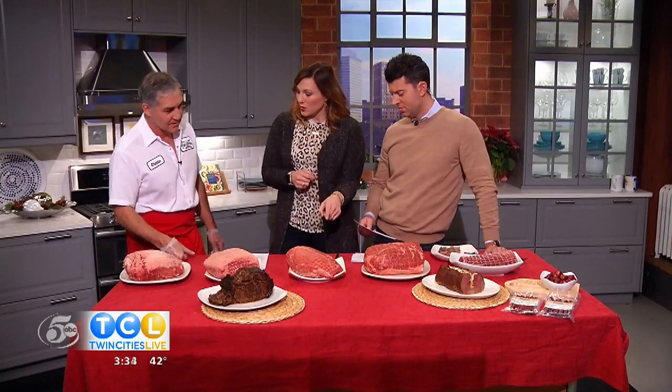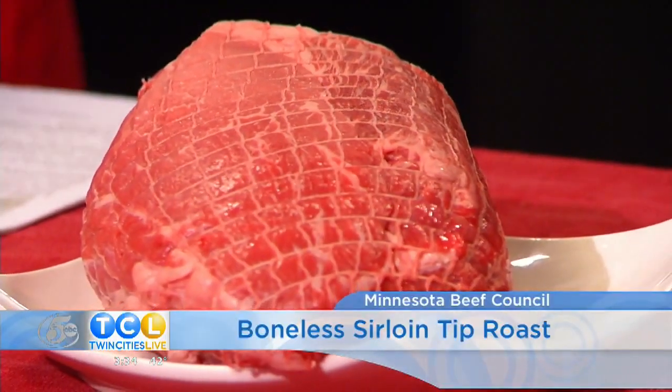So this is a boneless sirloin tip roast. Sirloin tip from the rump. I mean, how many roasts do you people have? And they're all netted too. Why are they all wearing these nets? That's the fashion with beef these days.